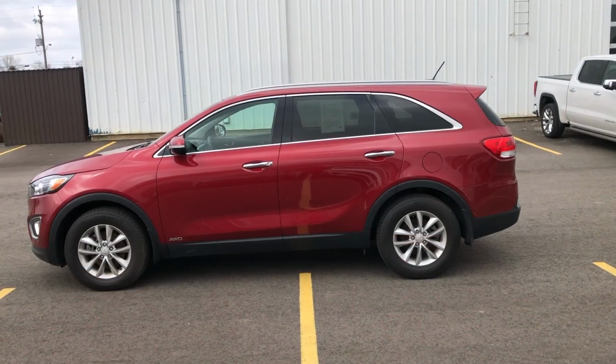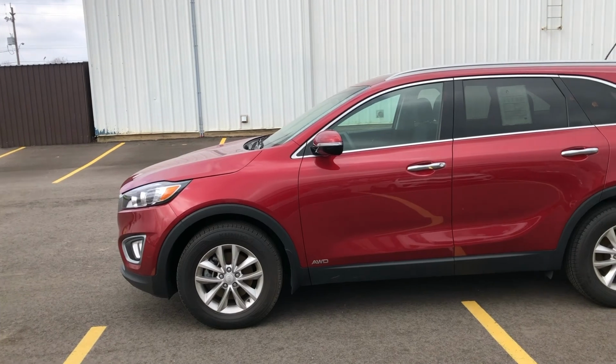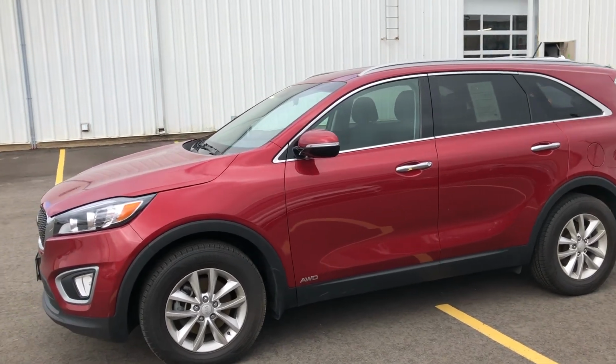This one is stock number ST219A. It's a 2016 Kia Sorento LX. It's a nice car. Let's go take a look. All right, Kia Sorento. This one is obviously red in color. You've got a lot of nice features on it, and I think this is one of my favorite colors for this car.